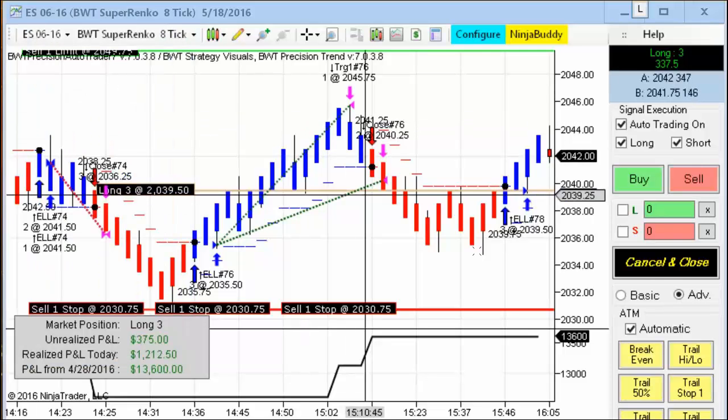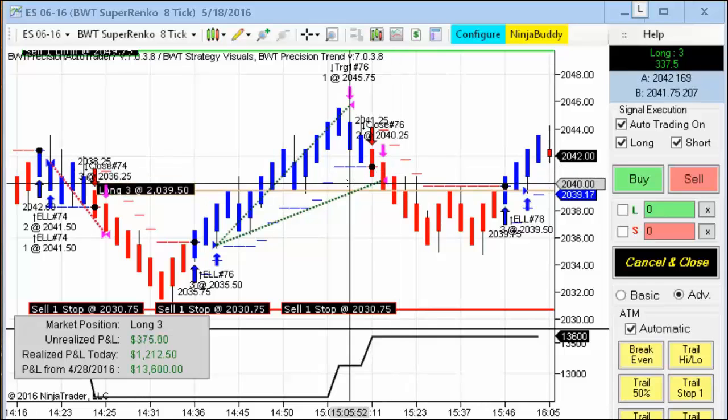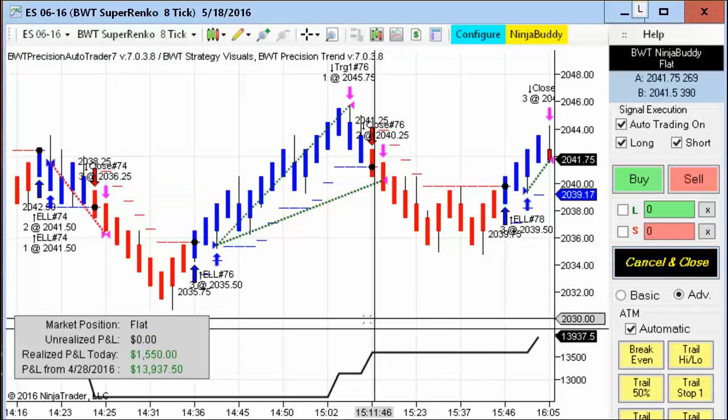We're currently in a live trade on the E-mini S&P on the Superenco 8 tick, and I'm going to close this position. And that's it for the day.